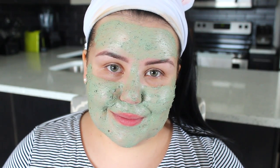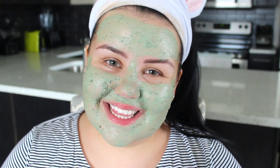This is a really chunky mask. It has a physical exfoliating blend of ground aduki beans and evening primrose seed. I find this is more stimulating for circulation than anything because the particles are so large. I don't feel like it really does that much in terms of sloughing off dead skin cells and actually exfoliating. It also does contain a little bit of mint. It smells minty, so that adds to the stimulating effects as well.